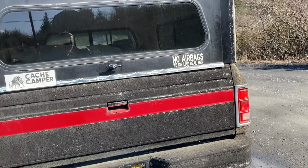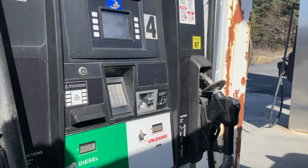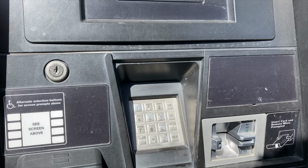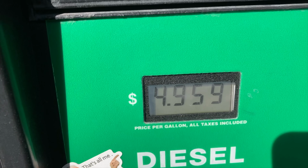So here's what the truck looks like after pulling her out. You guys are probably wondering, let's see, it's April 8th of 2022. Yeah. So our diesel price here on the island is $4.95. So I don't know what you guys are looking at there out in civilization, but that's where we're at.